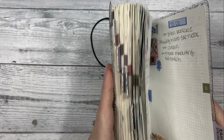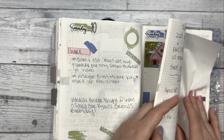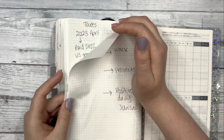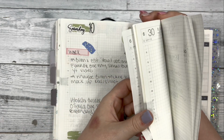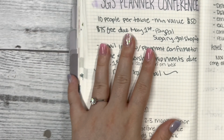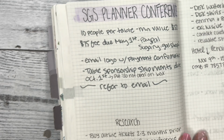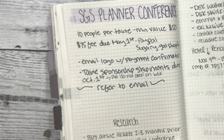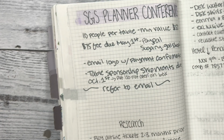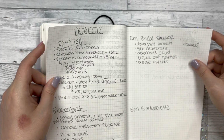And for the Hobonichi Cousin, there's a back section of just graph paper that you can use. There's a few pages. So some of it's personal and then some of it is work related. For example, this is work related. It has the plans of what I need to do for the SGS Planner Conference that's coming up in November. So I made sure to have that all in one spot. So I have all that I need and I can just flip back and look at it and add on to it too. And this is personal projects.